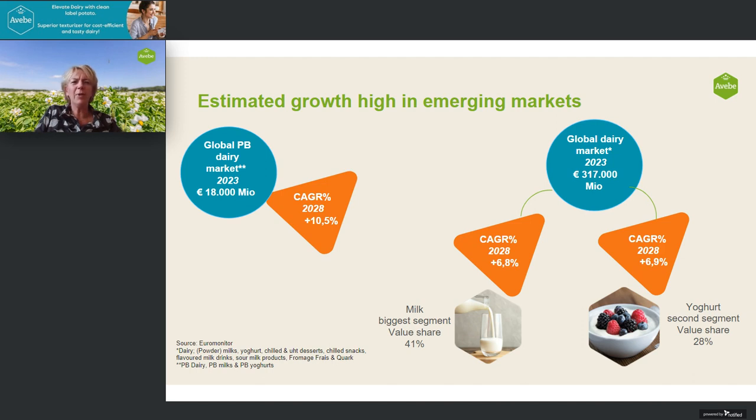We all know that plant-based dairy is also a very innovative and growing market, which has been very much in the news lately and also the previous year. So I would like to make the comparison between the global dairy market and the global plant-based dairy market. You see the difference is very large.